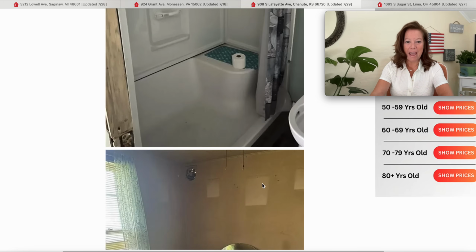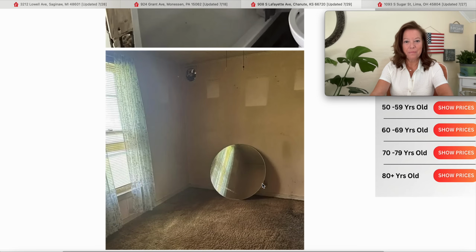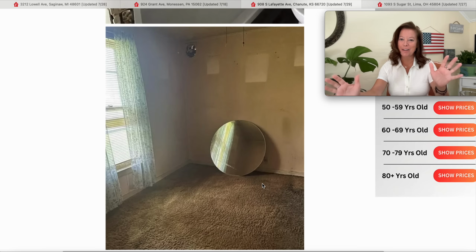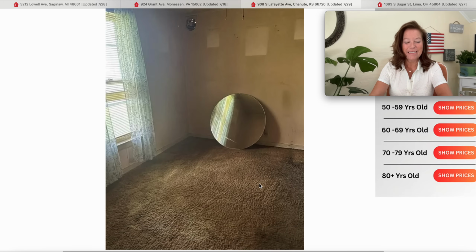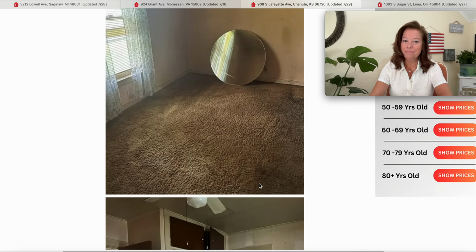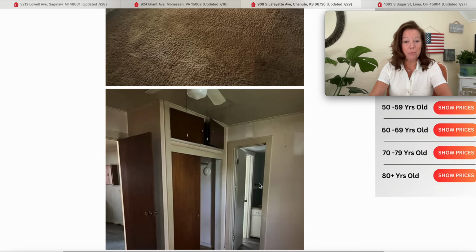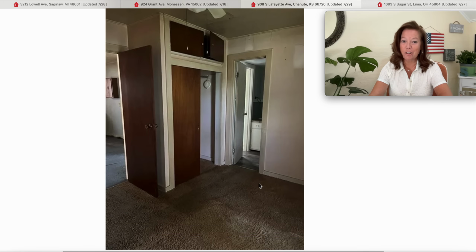Yeah, this is not bad. Looks like you might want to freshen it up. But they did leave you a mirror you can hang on the wall and just take a look at yourself and say, yes, I did it. I bought myself a house for under $25,000, right? Never be afraid to make the offer. These houses are placed on the market to be sold. But this one doesn't look bad. This is cute. I see potential.